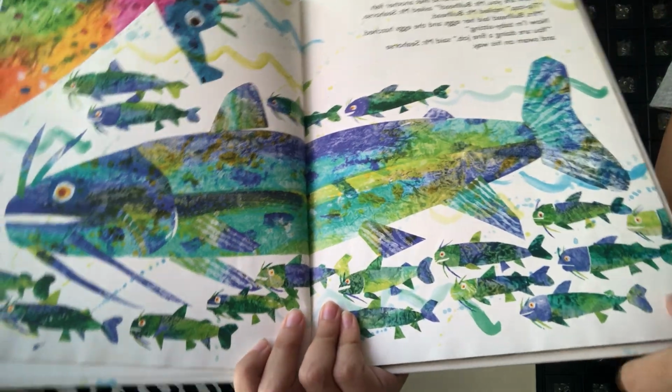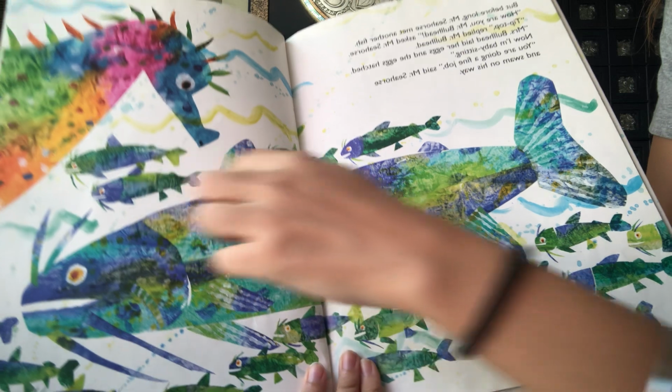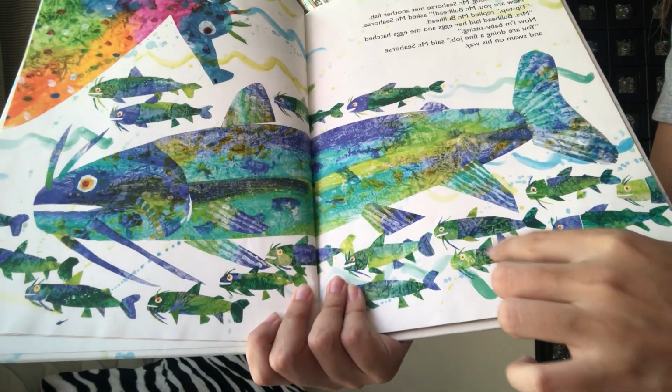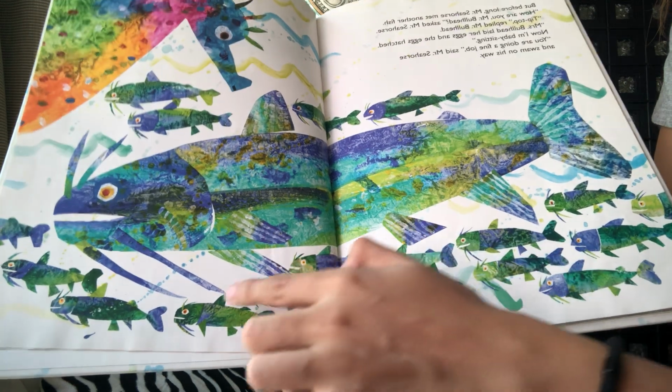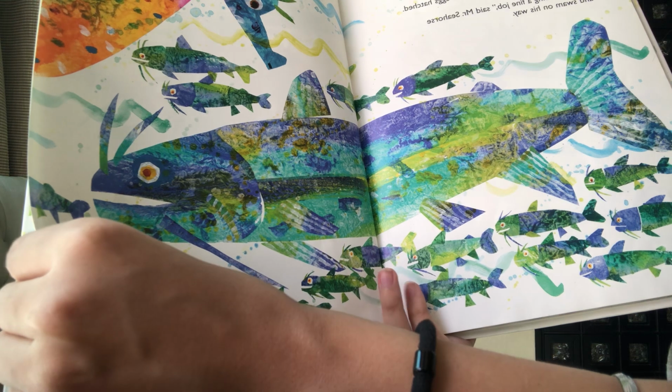How many fish hatched from the eggs? Let's count. 1, 2, 3, 4, 5, 6, 7, 8, 9, 10, 11, 12, 13, 14, 15, 16, 17, 18. Wow, 18 eggs, 18 fish.